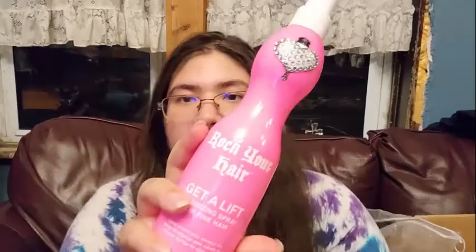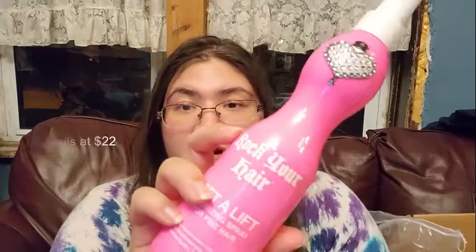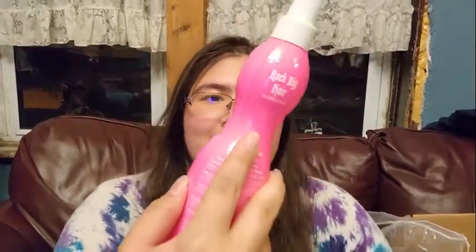Then I am pulling out this Rock Your Hair Get a Lift Volumizing Spray for fine hair. Probably not going to use this because I don't really do anything to my hair. I don't even blow dry it. So, yeah, I might see if my mom wants this. She does her hair because she is a bartender and needs to look nice to get them tips.